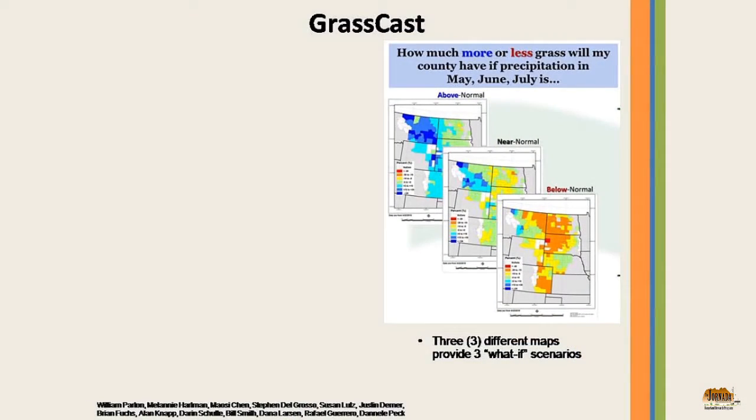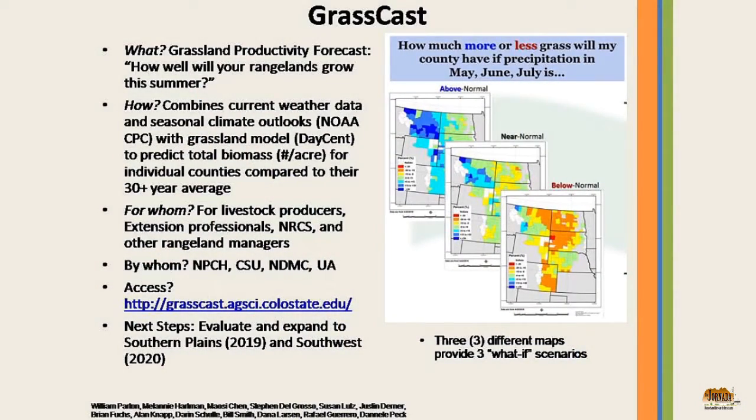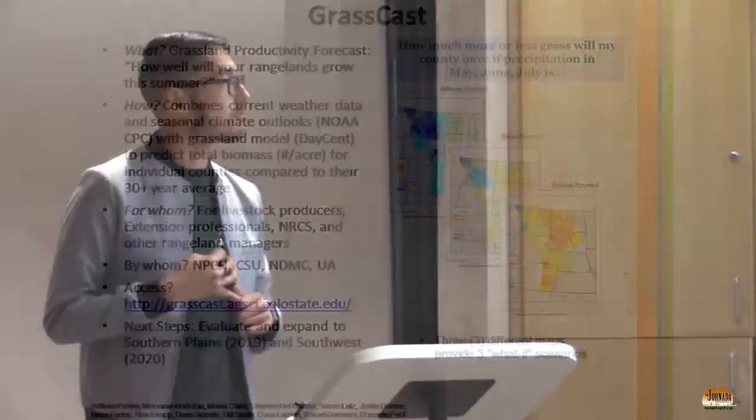I thought that was really cool that it was used in a formal decision-making process. Now I'll go over two other tools that we're extending into the Southwest that Emily mentioned. The first is GrassCast. This is kind of a laundry list, just a description, but if you'd like to access GrassCast, you can access it at this website, or just Google GrassCast. Essentially it provides three different maps of what if: what if you have above normal precipitation, what if it's near normal, and what if it's below normal? The question is how much more or less grass will my county have under those three precipitation types. That's developed in partnership with folks at U of A, at Colorado State University, and all sorts of other folks at NOAA.